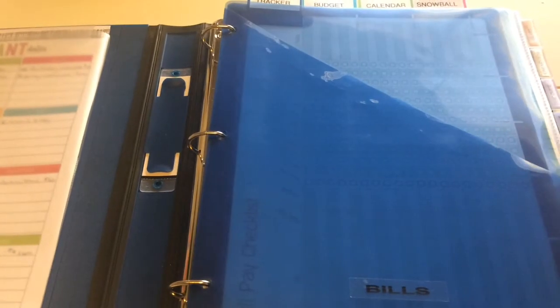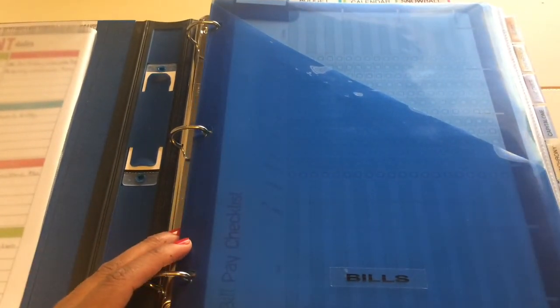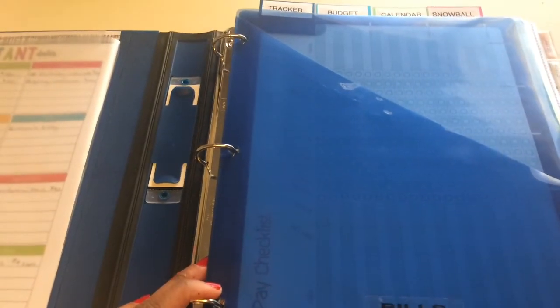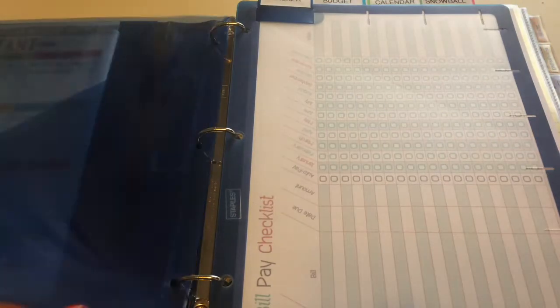I'm still using this bill pocket here, so once I go check my mailbox, I will put the bills in there. So that's worked out still really well for me.